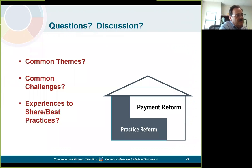I'm a big advocate for in-person meetings, and we've actually talked to TMF and Lewin Group about possibly having more in-person learning sessions. Right now, because Ohio, Northern Kentucky is the largest one of the regions in CPC Plus, with over 560 practices in it, it gets very difficult to do it in one setting, even in person. Crowd control gets to be difficult.